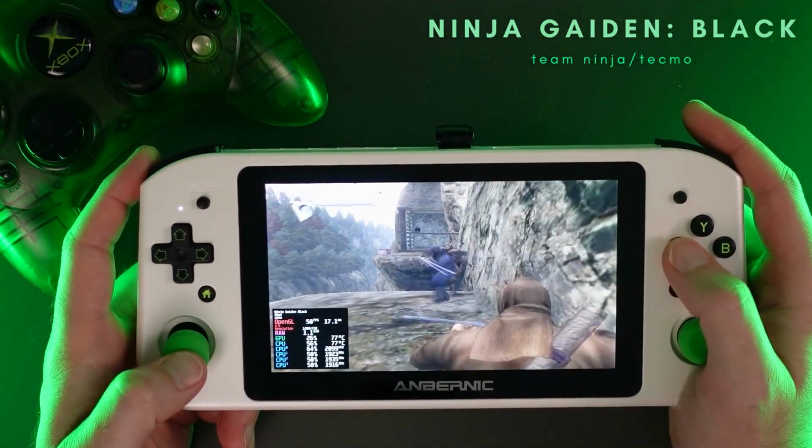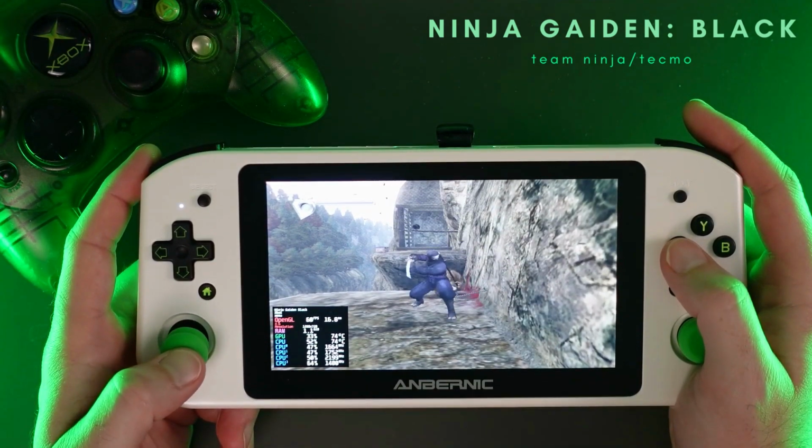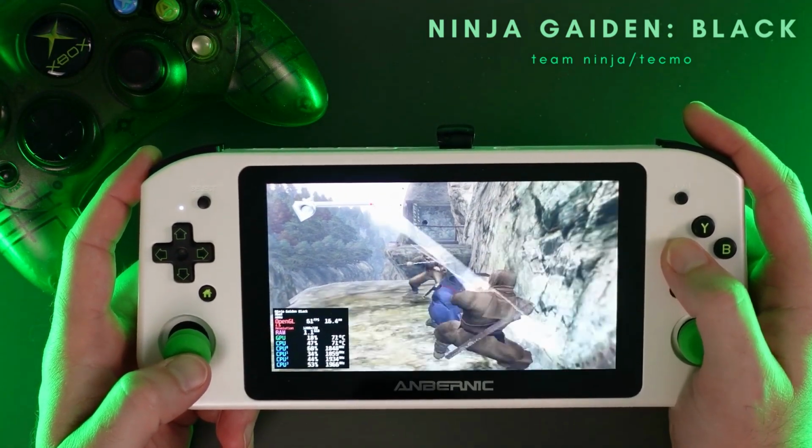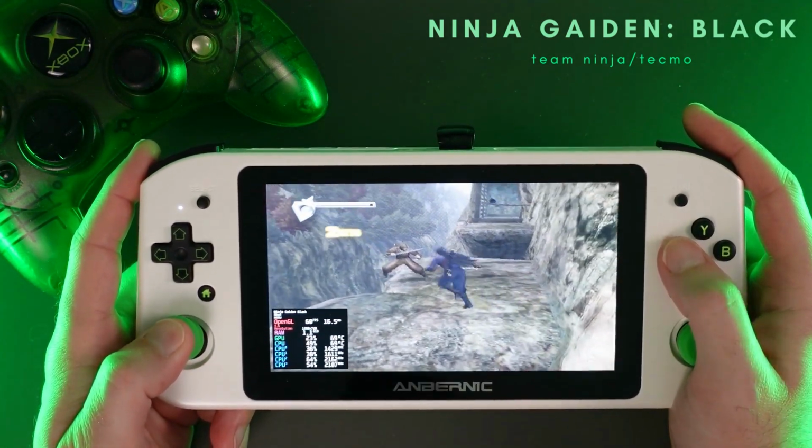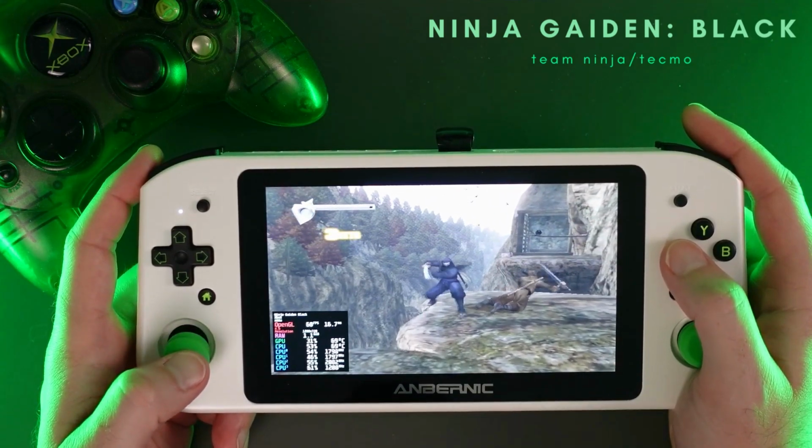Another game from Team Ninja and Tecmo comes Ninja Gaiden, which again was a big deal for the Xbox brand. This is a fantastic game, and Black is the definitive version to play. This one runs pretty well with the occasional dips in frame rate.